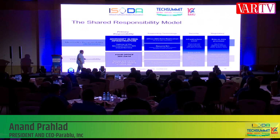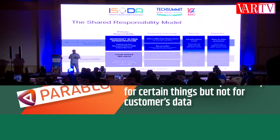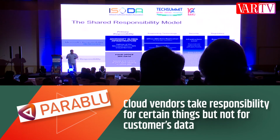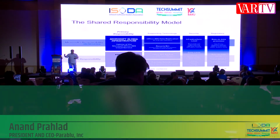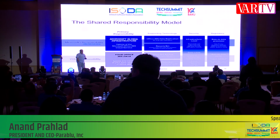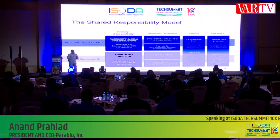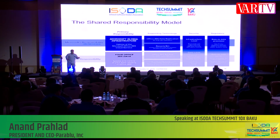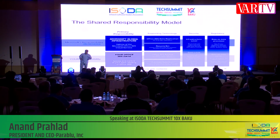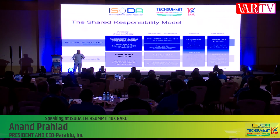That is right. So while cloud vendors do take responsibility for certain things like infrastructure, uptime, network availability, and to some degree security, they do not take responsibility for your data. At the end of the day, it is your data as a customer and you're responsible for it. You cannot contract away that responsibility. You're still answerable to regulators, your users, your customers, or anybody really, because it's your data.